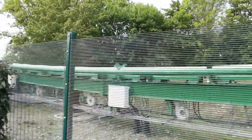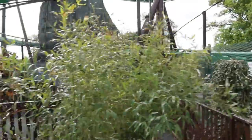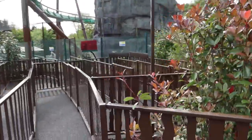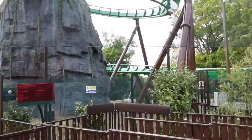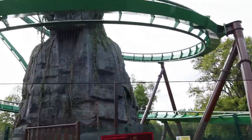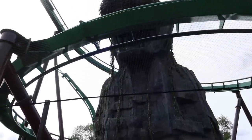Here we go. We didn't get the chance to walk around this the other day, so it's really nice to actually see the main queue line. And yeah, it is a big cattle pen. However, you do get some good views looking over at the coaster, which is fantastic to see. And yeah, really close to the Jaguar Shrine just here. And that huge helix, all the way at the top.